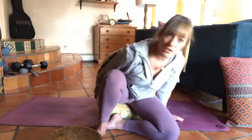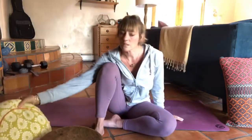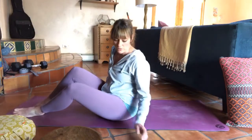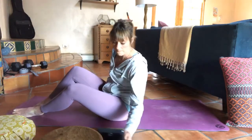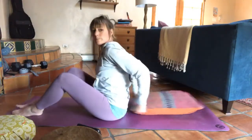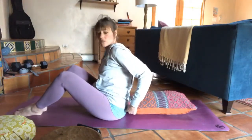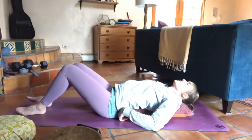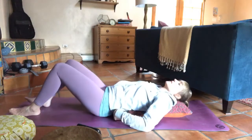Take your cushion out from underneath your seat and set it off to the side. And I invite you now to come to rest on your back. So if you want to put a pillow under your back, scooting that pillow so that it's right at the base of the spine, and then just laying back on it, making sure you have some support underneath your head.